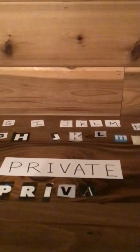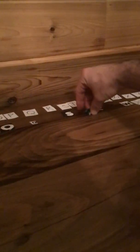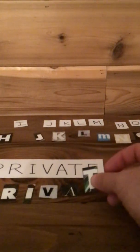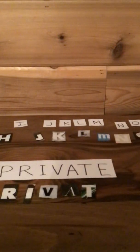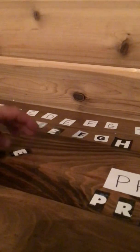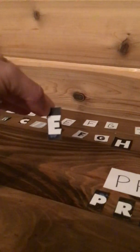And let's put this down next to the letter V. And we're looking now for the letter T. Another T somewhere way over there. So find your letter T and put it next to your letter A. And the last letter in the word private is the letter E. Go to the beginning of your alphabet line and find the letter E.